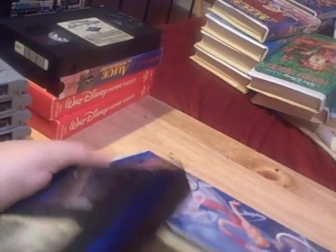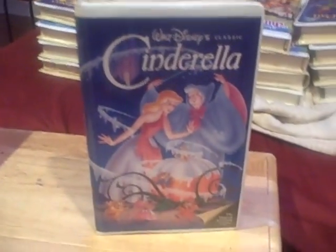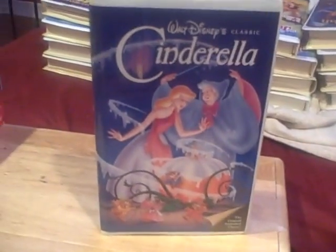This copy, however, opens with the 1984 FBI warning screens, then a trailer for Oliver and Company, then the 1988 Walt Disney Classics logo with the Sorcerer Mickey. This would be the first tape to have the Sorcerer Mickey Classics logo, followed by the 1985 Walt Disney Pictures logo, and then the start of the film.